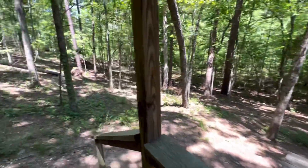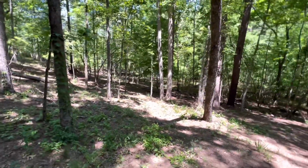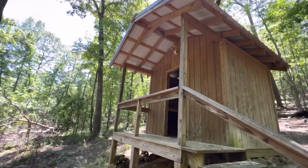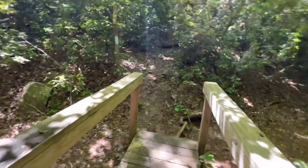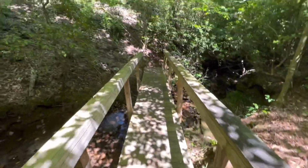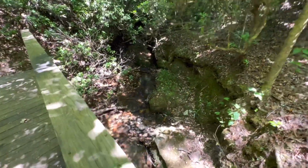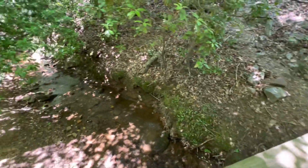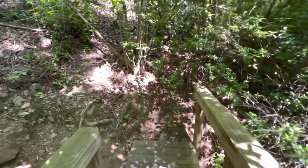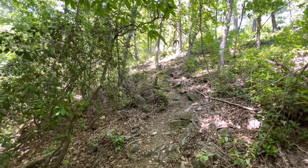So, looking for the next blue blaze. Looks like this trail club's doing a good job. Nice bridge across here. Great water source. It's just fun to walk on. Oh, and then there's a big, giant, crazy up. Wow. Okay.